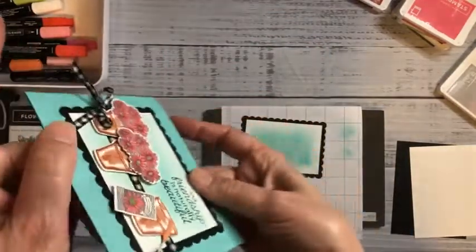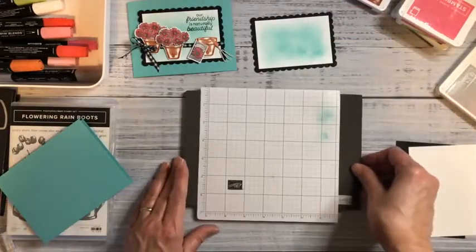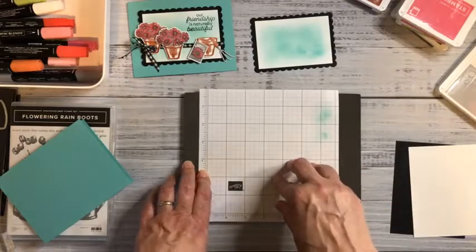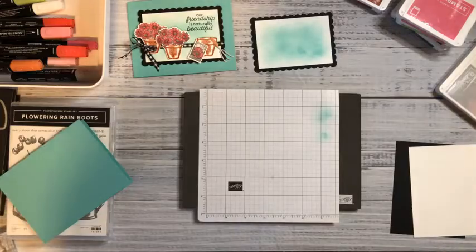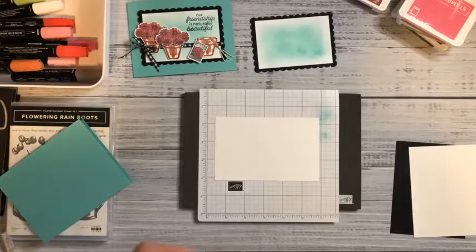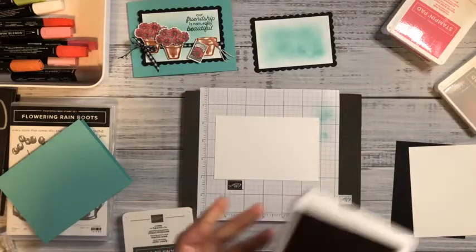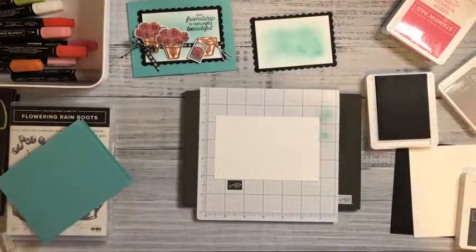Trying to remember if I adhered that down. I will wait to adhere that down until I get a little bit farther in my process. In order to keep this clicking along, because I'm making 3 cards and that's something I'm not used to, I have done a little bit of stamping and die cutting, but I'm going to show you what I did. But you're not going to have to watch me or tolerate me doing the die cutting and such. I just want you to see how beautiful this stamps.